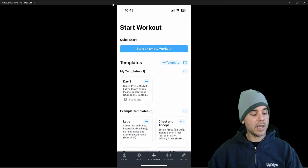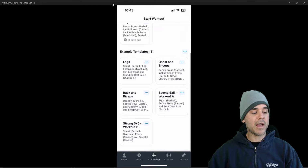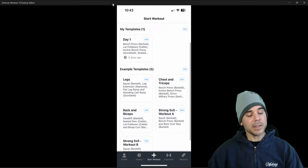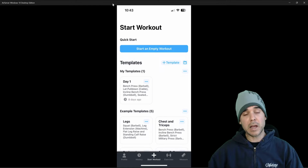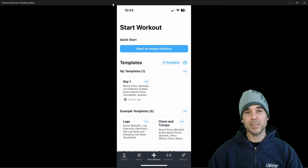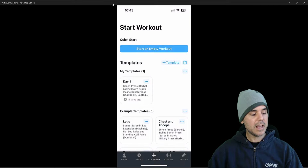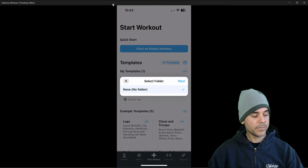So first of all, Strong does not have very many templates to just choose from right away. I don't really think that's a big deal because I'm one that likes to go online, find a workout I want, and just program it in here. Literally, programming a workout in Strong took me a second. I can literally just click a workout. This is one that I created. I can edit it. I can create a dummy workout, or I can create new ones. A new template.